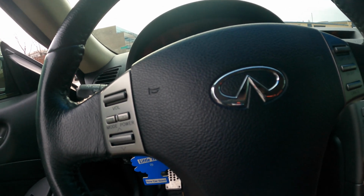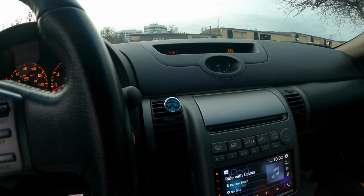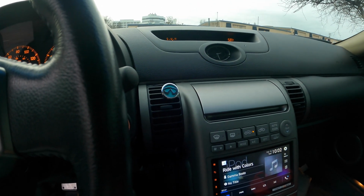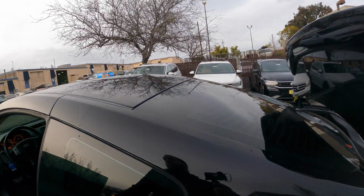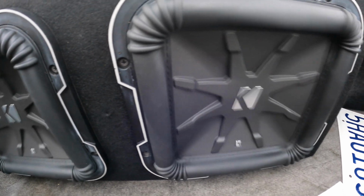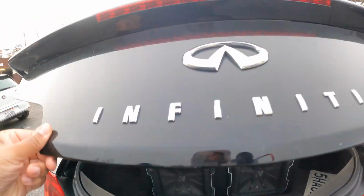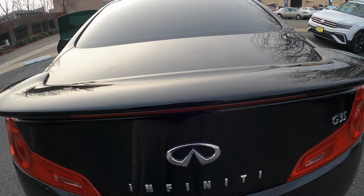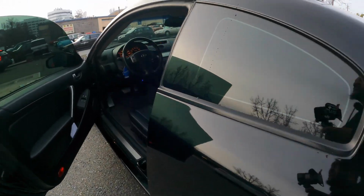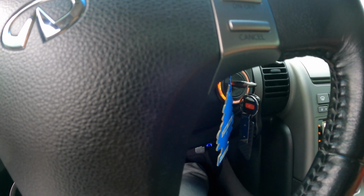This is it's inside the car. Trunk flex. A little something. Let's play this one.